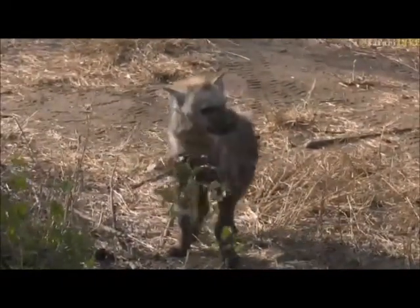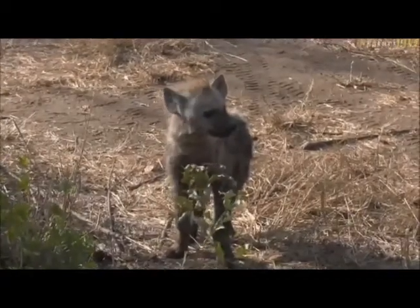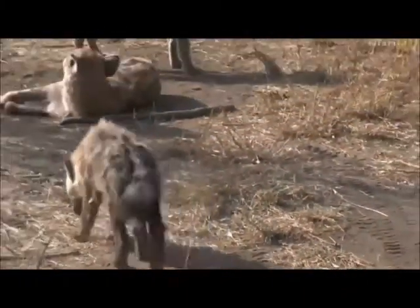They definitely seem to be interested in something. They're sniffing heavily into this wind and they're all staring in that direction. Oh, no, lost our nerve. Not going to go that way.